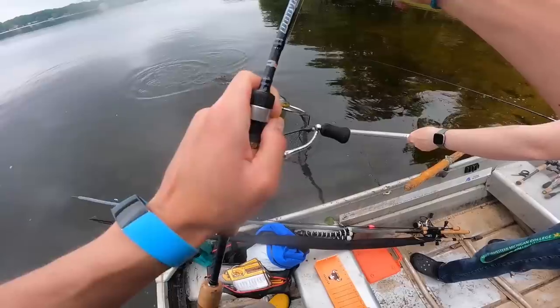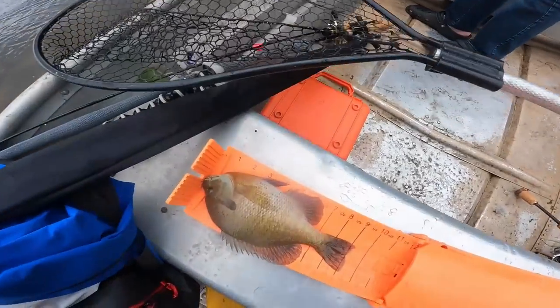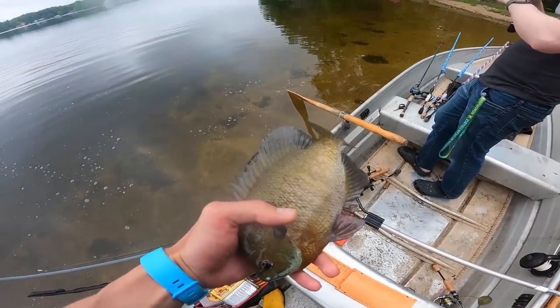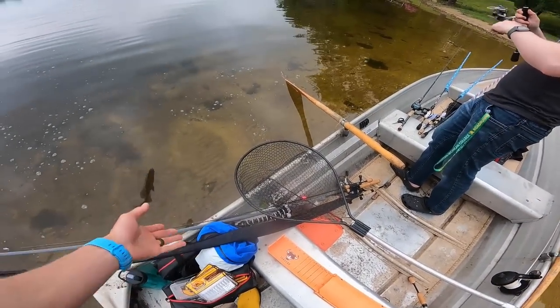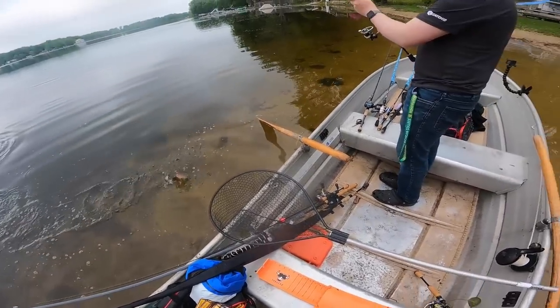Buddy, this might not. Dude, it's small, dude. It's a 9.25. He's tiny. Dang, it's a baby. Nines all day. It's only a matter of time before Bill cracks a 10 and then I go home without one. It's just how it's gonna be. This is Bill's lake.